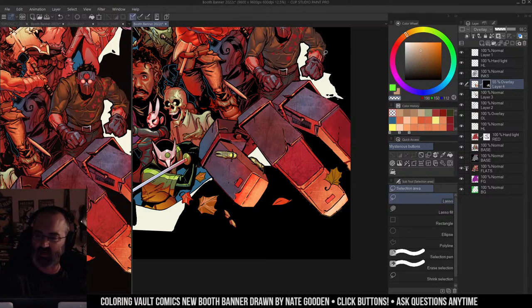Either click or drag. I guess drag isn't useful for coloring, but control shift to click on highlights to jump to the highlight layer.